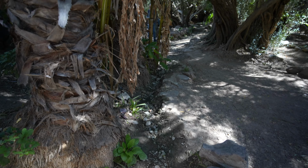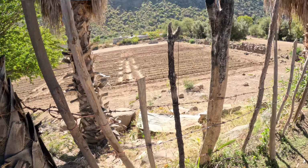Mm-hmm. So obviously, they have a spring that they'll open this valve, and you can tell it floods the whole orchard, and that is what waters everything down here. So it's again one of the main reasons that they moved up here was water. So it's pretty cool that it's still using the exact same stuff that they did back when they built this.